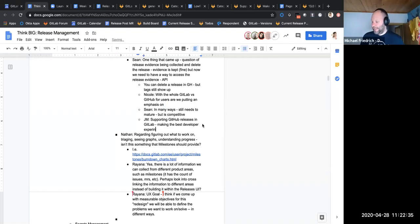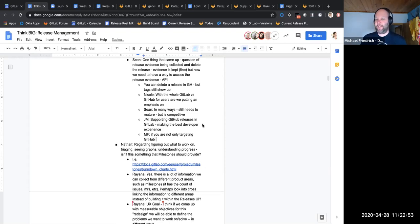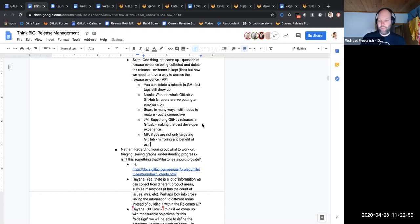I wanted to add, if you're targeting not only customers but also open source developers, you always have the problem that GitLab.com is not so social and they will be hosting their source code on GitHub.com, but they may have some mirroring in place and may see the benefit of using GitLab.com as the primary source and have the possibility, for example, to sync the releases to GitHub, which would be a cool thing.